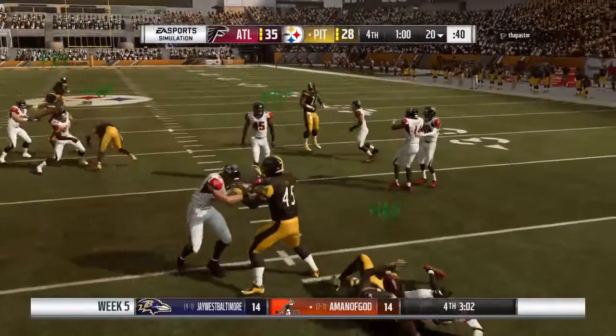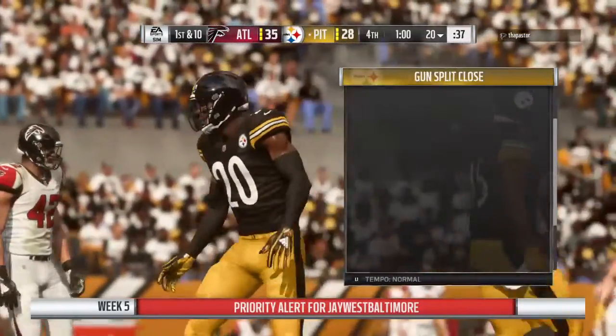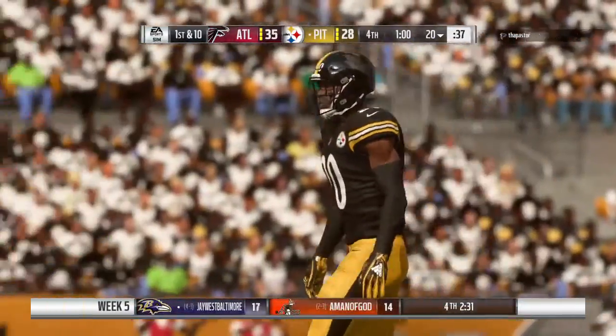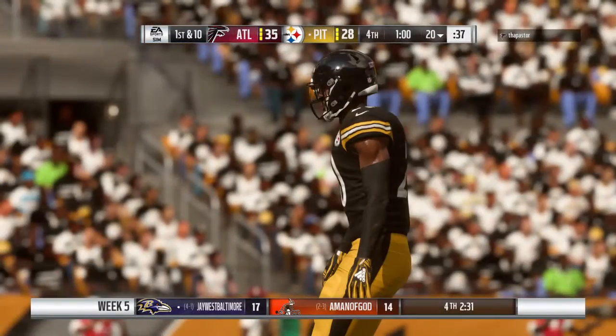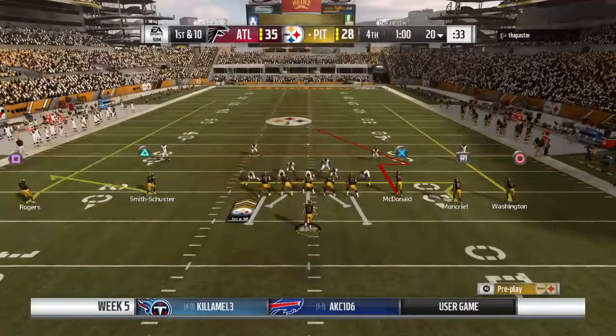And the decision to come out is going to cost him 5 as he's taken down right at the 20. Pittsburgh's offense now heading back out onto the field. They're down here in a one-score game. But the time, it's a factor, but it's not a huge factor right now, is it?